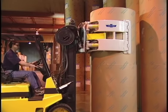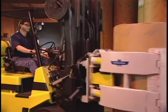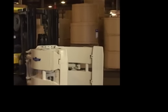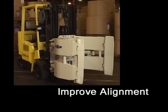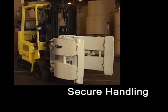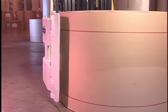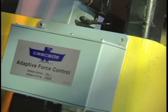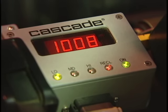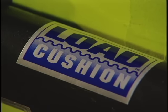In addition to providing the largest line of roll clamps in the industry, Cascade remains an innovator in the reduction of roll damage with our smart clamp technology. All Cascade paper roll clamps can be outfitted with a number of options designed to control clamp force, accurately align the contact pads to the roll, and securely lift, carry, and deposit rolls. The damage reduction options are ideal for new operators, while experienced operators will appreciate improved productivity. Cascade's damage reduction options will save you money and can be customized to your specific operation. At Cascade, we are committed to reducing damage caused by roll handling and continue to expand our damage reduction product line.